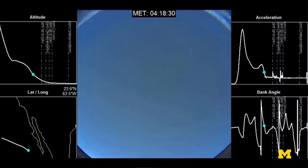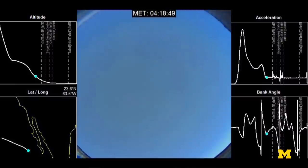You'll see little poofs of smoke coming out. Those are our reaction control thrusters firing to make sure that our vehicle is heading in the right attitude that we want it to be in for the right lift and drag that we want the vehicle to be in, so we slow down. So you'll see those fire every once in a while.